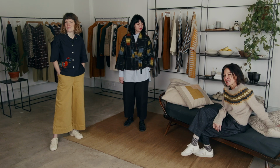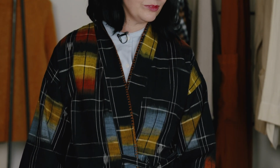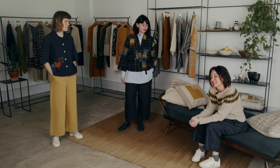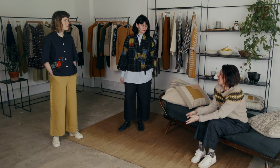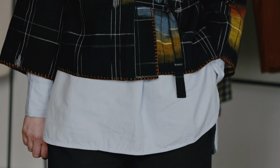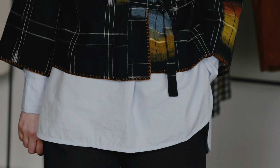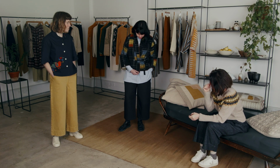These two outfits are brilliant examples of how we celebrate craft. This jacket is actually one of our first made-to-order pieces, which we're really proud of. It's a double ikat, hand-woven in India. We loved the dark base of this design. It just feels really dramatic and vibrant and rhythmic. And it's got hand embroidered edge stitching.